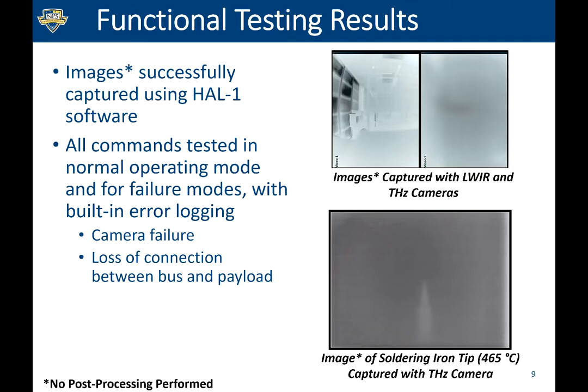The TIC payload has been successfully tested on the bench, and the pictures shown here were captured using HAL1 and both of the IR and terahertz cameras on the left and right over here. No issues were encountered during normal operations, and several failure modes were also tested, and the errors were logged by the payload. The picture on the bottom is of a really hot soldering iron tip that shows it is possible to capture terahertz energy with the TIC. However, no post-processing was performed on any of these images, but we would expect tremendous enhancement with common processing algorithms.